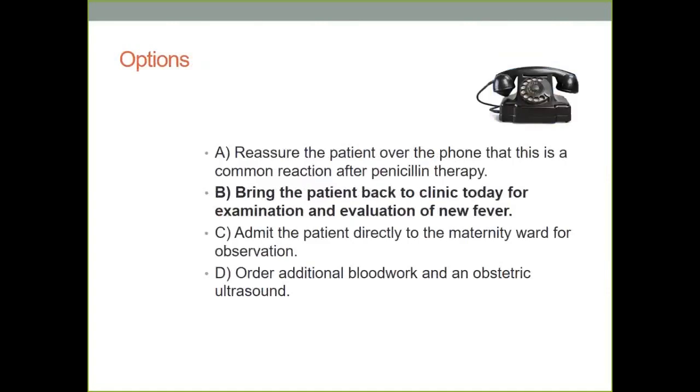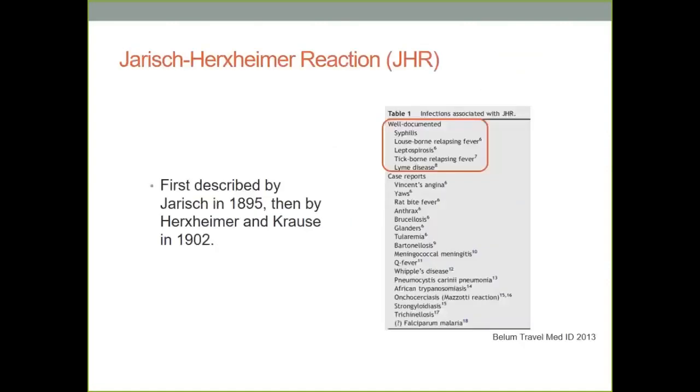The best thing, in my opinion, is to bring her back to clinic. I want to examine her. I want to make sure the fetal movement is there, the heart tones are there, and I want to evaluate her new fever. This is Jarisch-Herxheimer. This was first described by Jarisch in 1895, and then Herxheimer and Krauss in 1902.